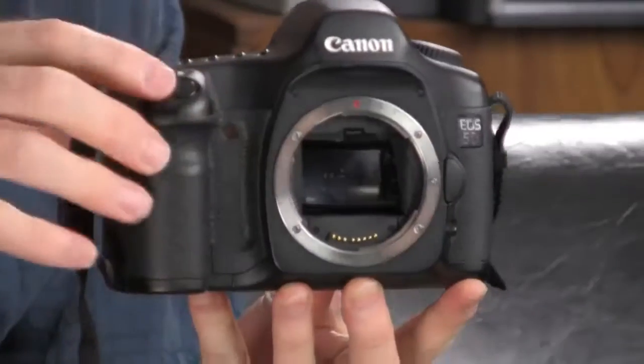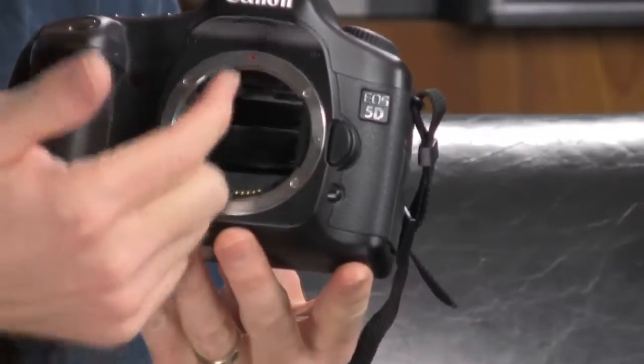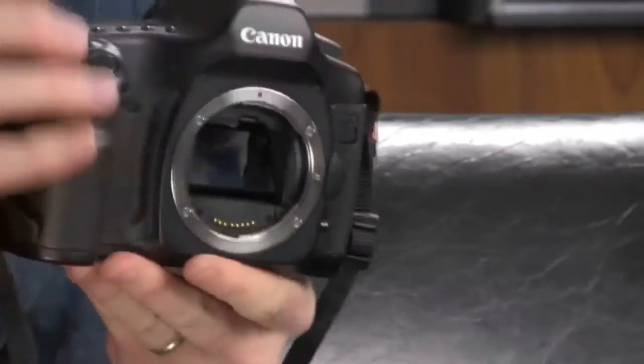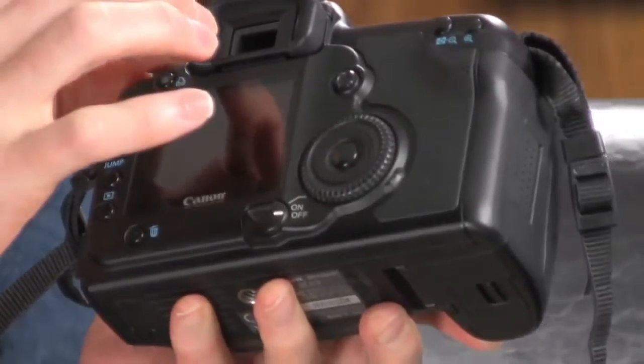The key to a digital SLR camera is the mirror and the prism system, which leads to the viewfinder on the back. That allows you to view directly through the lens and be able to zoom and focus and see exactly what the sensor will be seeing. Then you have the on-off switch. This varies for different models. Sometimes it's up next to the controller on the left or the right.